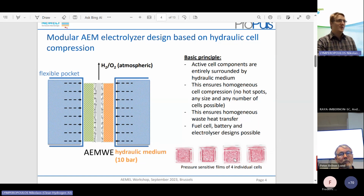And it is a stack platform, and we already realized fuel cells. That was the beginning of our technology development. Fuel cells, batteries, and especially electrolyzer designs. For example, the alkaline electrolyzer that we built up in the NEWELY project.